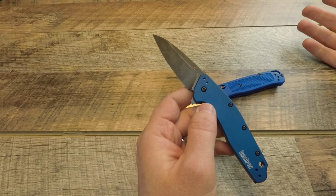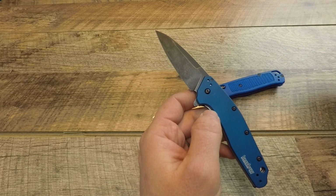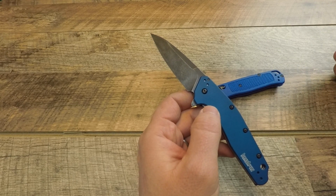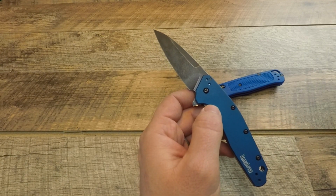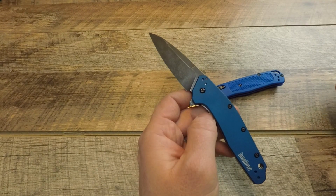Around town, you might just be opening a package. Maybe you're just cutting through a box, preparing some food real quick, something like that. You're not going to be holding this for possibly an extended period of time, really bearing down maybe through wood. You're doing a lot of maybe cordage cutting. You're doing a lot of food prep for your meal, whatever it is.